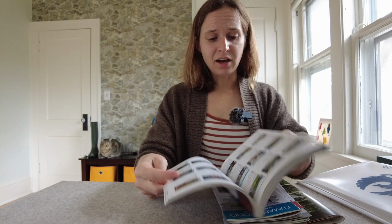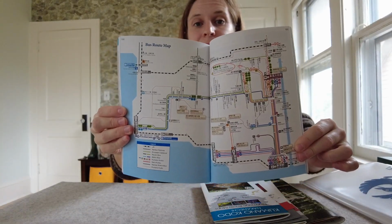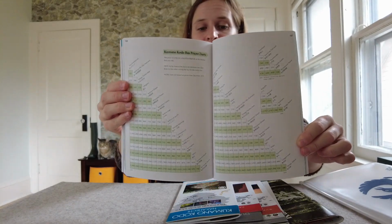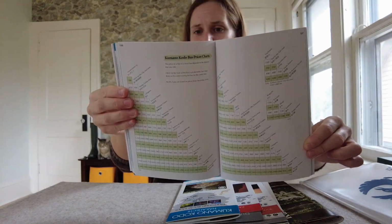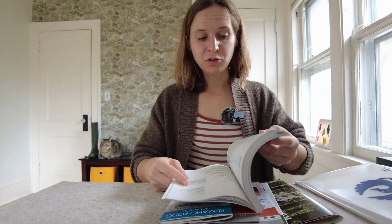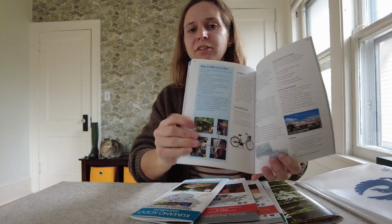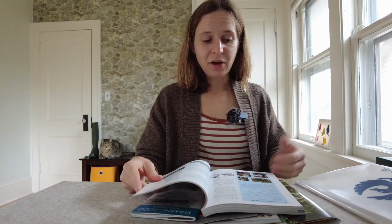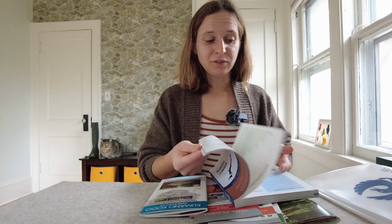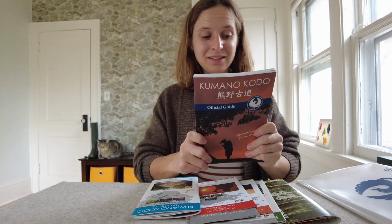Like there's a map of the bus routes and a chart that shows bus fares as well. I think this guide is from like 2019 or something, so the price charts could be a little off now, but they're probably pretty close. And just logistical stuff, like how to ride the bus. Also, if you haven't looked at the Tanabe Tourism YouTube channel, they have a ton of really useful videos, like how to ride the bus, how to use an onsen. Anyway, lots of information, so definitely worth going through this before leaving.